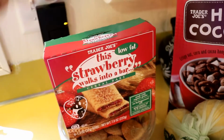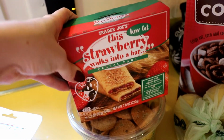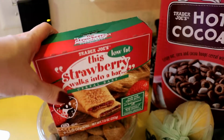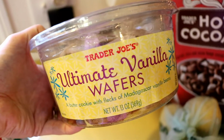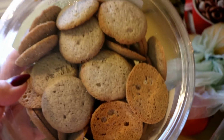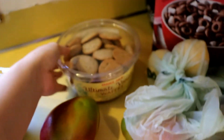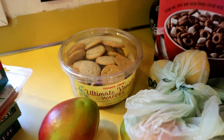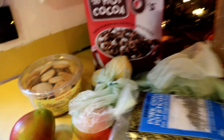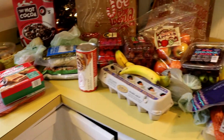We get cereal bars, which she also picked out, and we just really like having these as a snack in the morning, or putting them in our lunchbox. And then finally, I got these ultimate vanilla wafers. So excited about these. And cookies. Yes, and cookies. Those are so good to have with a cup of coffee in the morning. So that is everything I got. Not too bad for everything. It was just about $70.